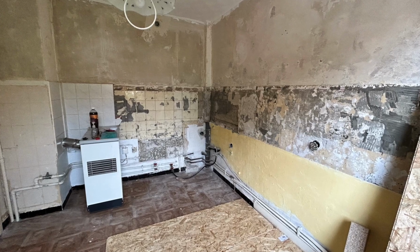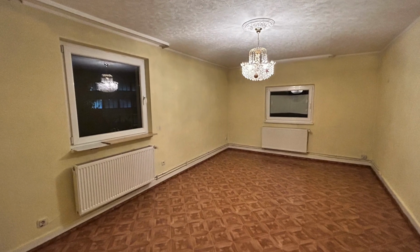Now, let me just quickly show you how I renovated the apartment. As mentioned before, the apartment itself was in a bad shape. Everything was old and looked sort of run down. That's why I mainly renovated the bathroom, the hallway, and the kitchen. I did some of the work myself, but I also hired a craftsman who did most of the work. Overall, I paid roughly 14,000 euros for the whole renovation, including the furniture of the apartment.